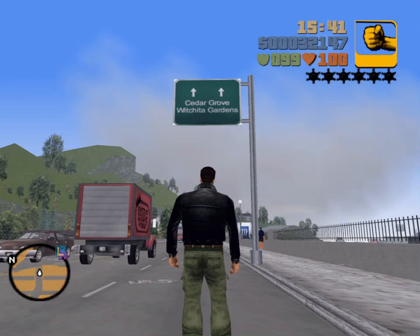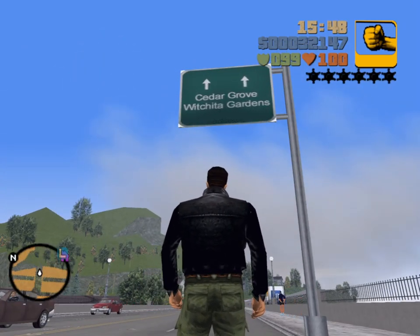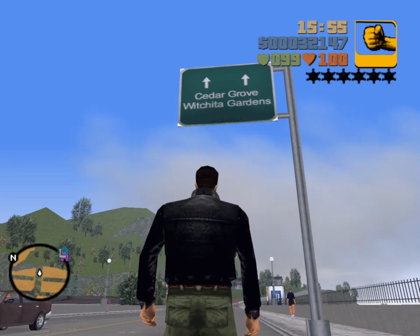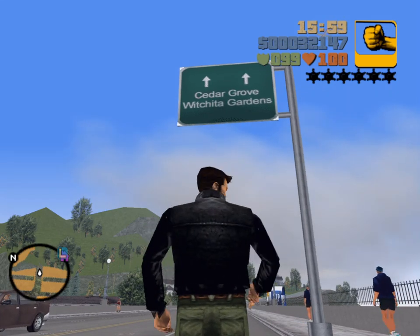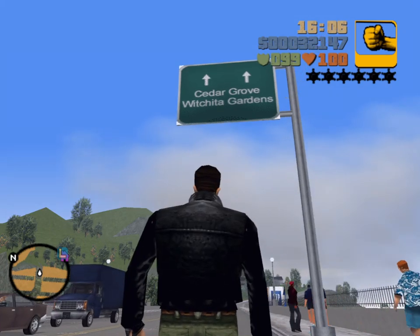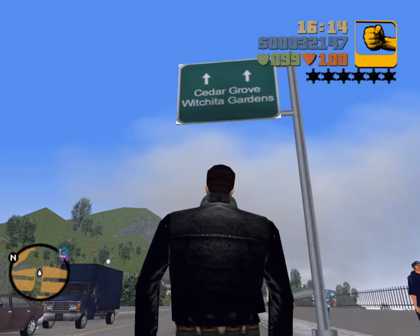Cedar Grove and Wichita Gardens. Wichita is misspelled here, no? There's no T in the beginning. W-I-C-H-I-T-A, isn't that right? Am I losing my mind again? Let's take a look on the wiki, but I thought for sure Wichita had no T at the beginning. Wichita Gardens, yep, W-I-C-H-I-T-A. Terrible, Rockstar, terrible.